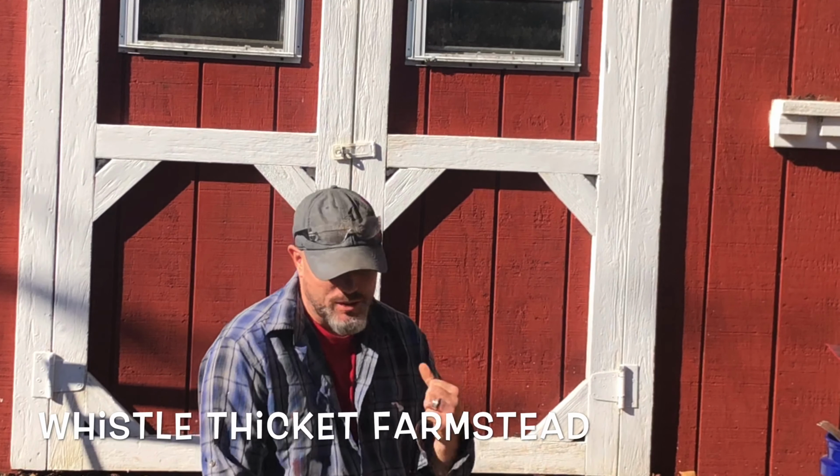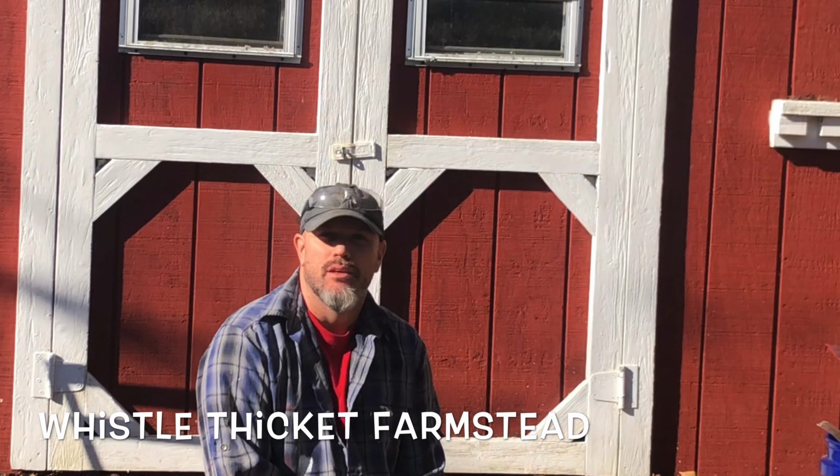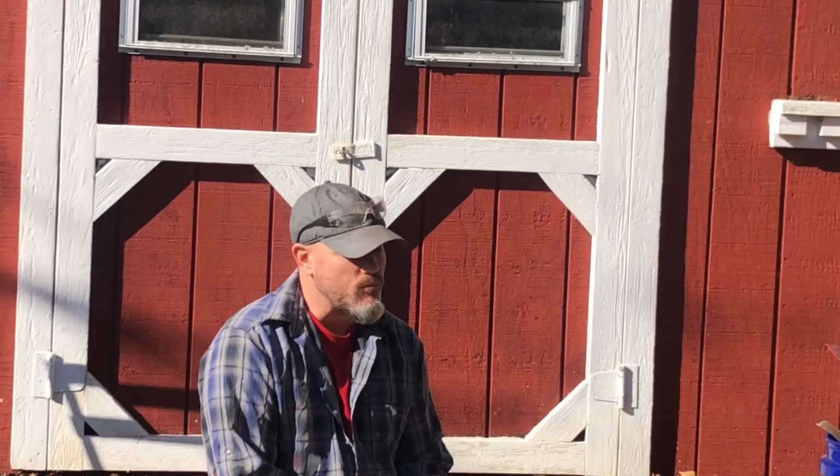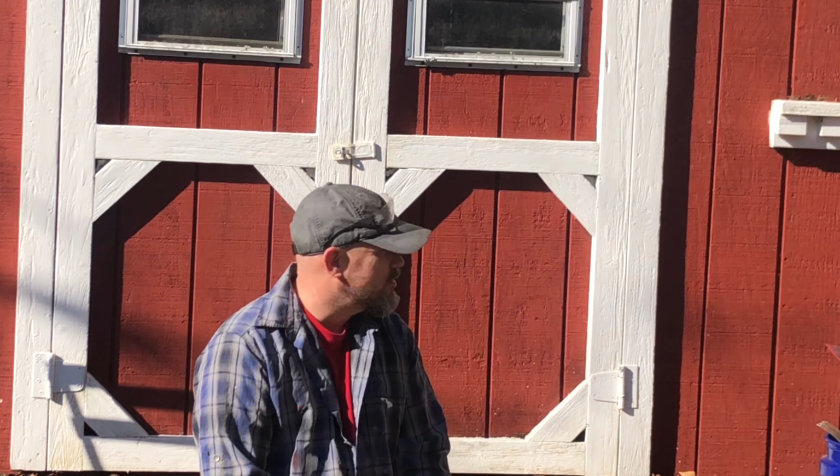I have not worked on the she shed in probably about 3 months. If you know anything about the she shed, we got this from my mother-in-law when she sold her house. This shed was sitting at her house for probably about almost 30 years, 25 years. It wasn't painted. It was in rough shape. So we were able to get it as a gift from her. And we got it hauled here, which was kind of crazy just getting it here.